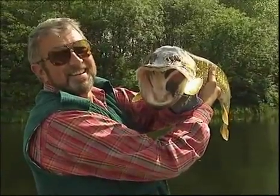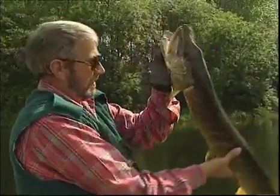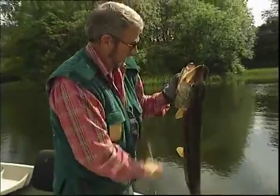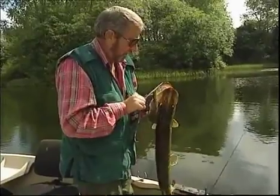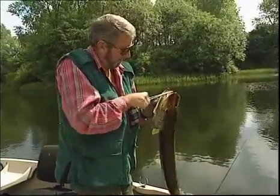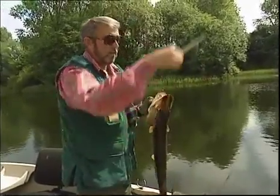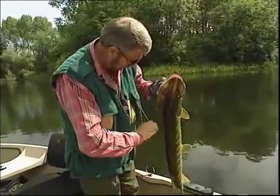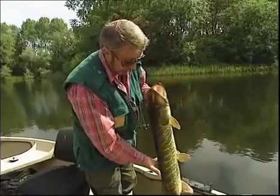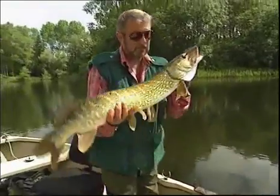Good, eh? Let's unhook him straight away. And with these gloves, of course, you don't get those tiny little teeth embedded in your fingers. There's the spoon. Put the forceps back. And there's the fish. Isn't that lovely?